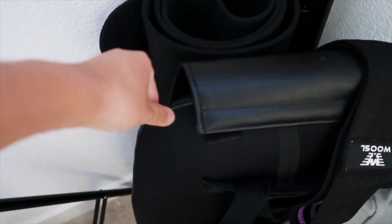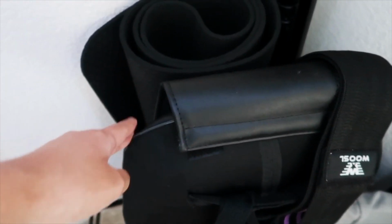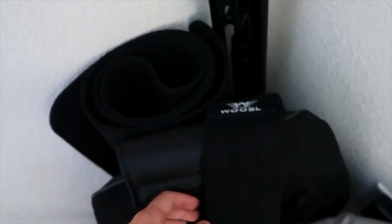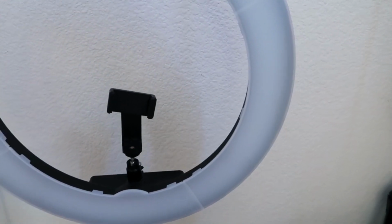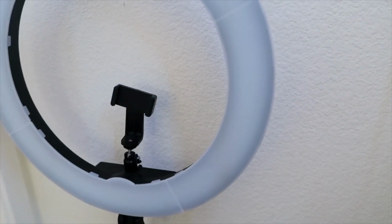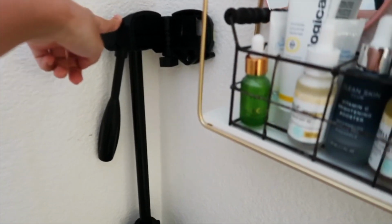Portable massage chair, and it works really great, but I just like to fold it in here so that it's not cluttered in my room. Workout band that I have, it's my favorite. I got this from Amazon. Gymshark mat over here. Ring light, which is my favorite thing ever, and I also got this from Amazon. And this tripod is also from Amazon.